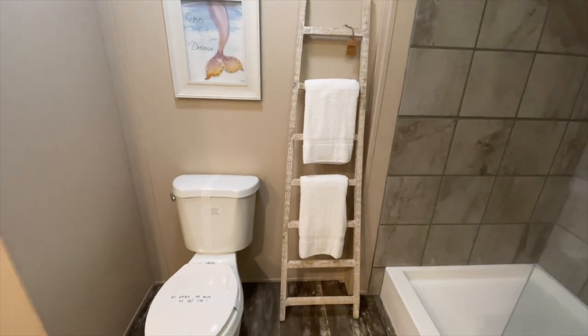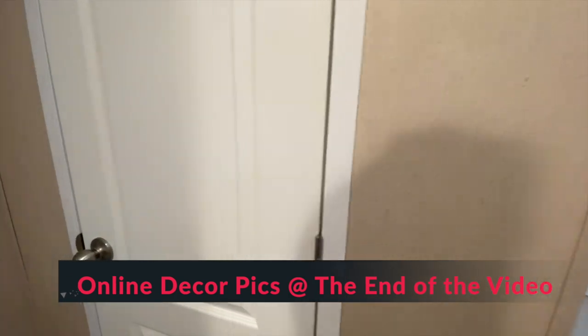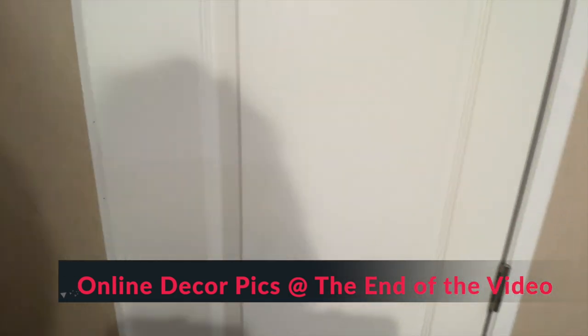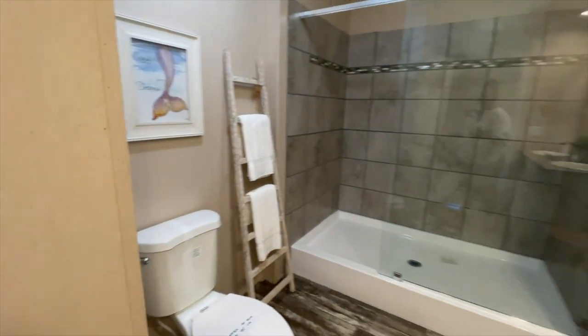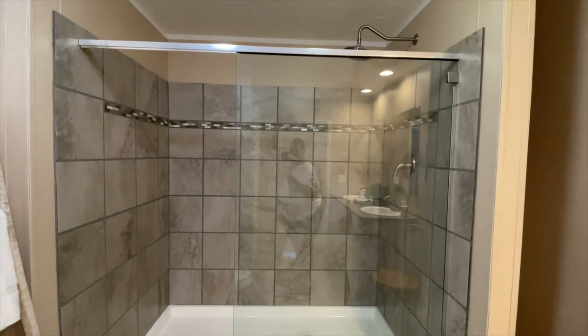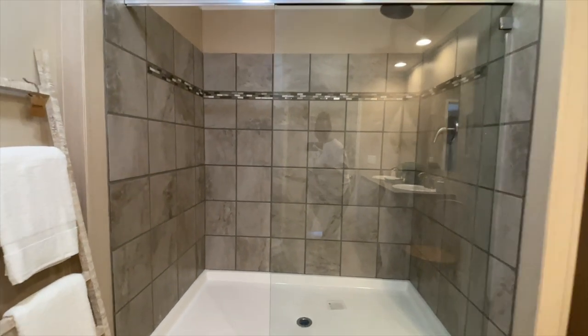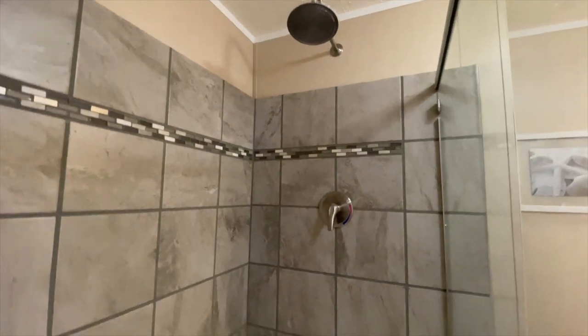Your toilet is here. No tub in this master, but you do have one on the other side of the house if you want to take a bath. And then you've got storage closet here. Really nice. Love this shower. Really nice.